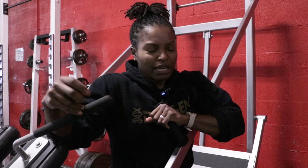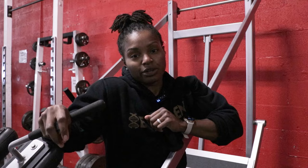So I haven't done this bad boy in a while. I love this one because it's really easy on the knees. You can get weight on there if you need it, but it's nice and smooth on the knees. So I always look for what's gonna keep adding to my longevity and make sure that things aren't hurting my joints as I go.